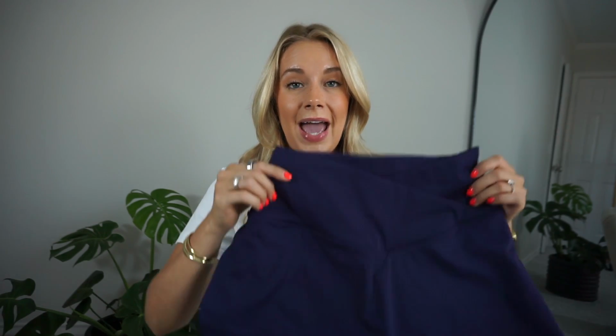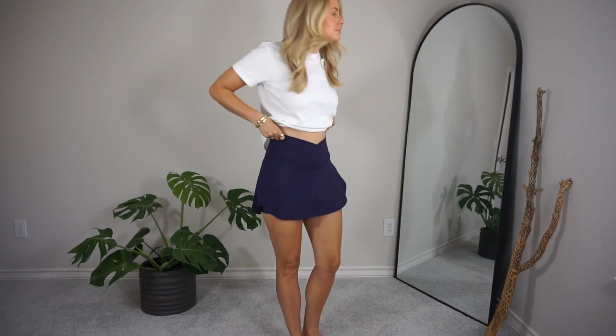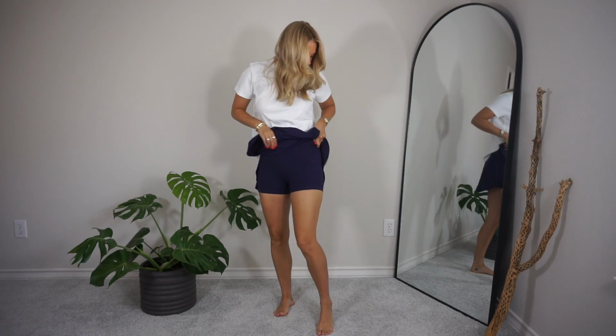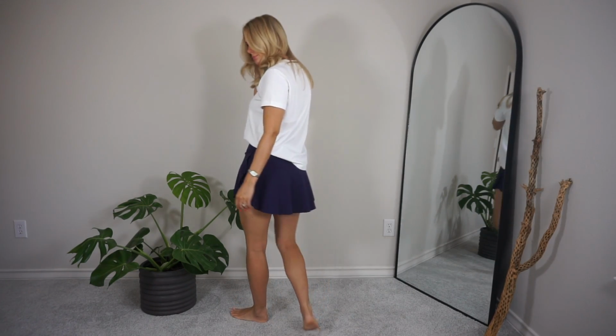If you want to wear a skirt but just want it to be comfortable and casual, I love these for walks. This style has the crisscross in the front and a logo in the back, with just two large pleats of fabric. You've got the top one in the front and the back one, which I think is really pretty, because when it's on your leg, you kind of see the split of the two.